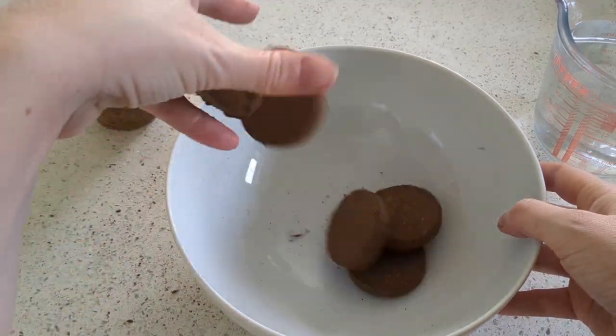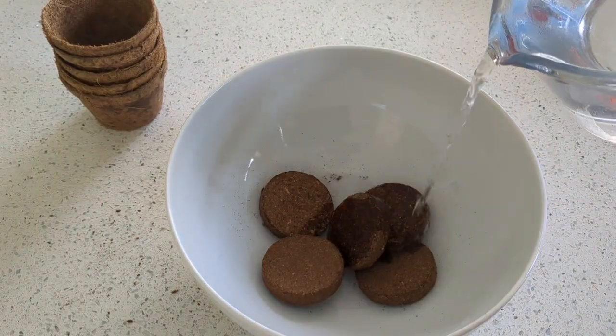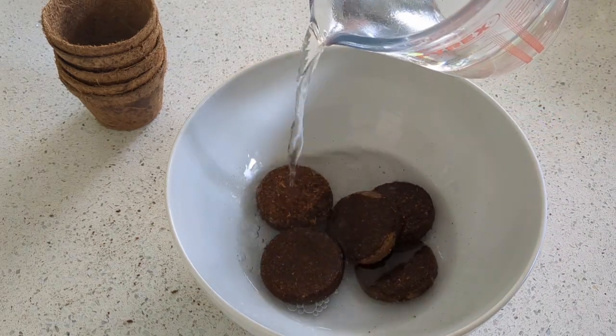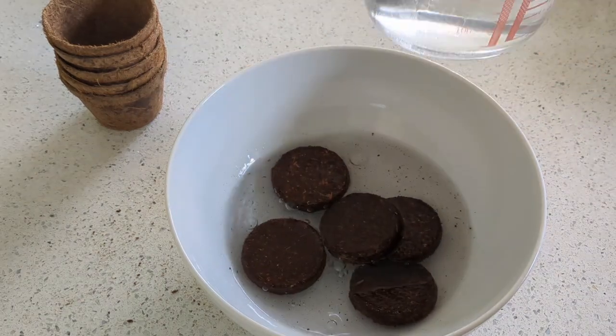These coir discs just need to soak in water for a few seconds. They don't take long to absorb the water. They're going to be perfect for just helping the seeds to germinate and create that moist environment, but they won't actually be nutritious long term for the seedlings.